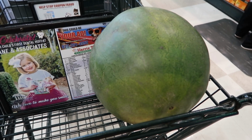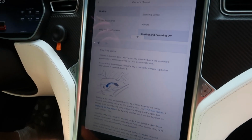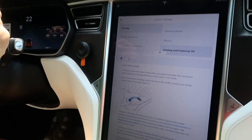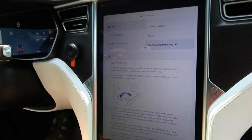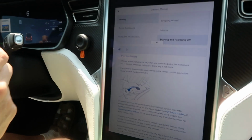Stopped in Harris Teeter, had to pick out a watermelon without Johnny. So I got out of the car with my purse, and as you might remember from earlier in the video, Don's key fob is not working. So Ruby popped up a message that the key was not in the car. And he was just refreshing his memory about where to place the fob when stuff like that happens. So. Right.